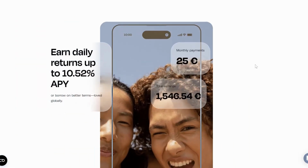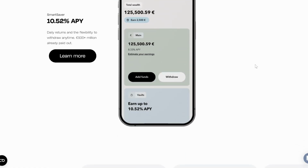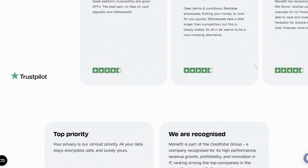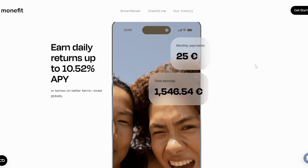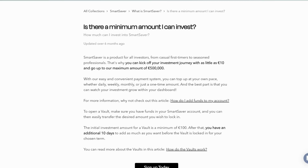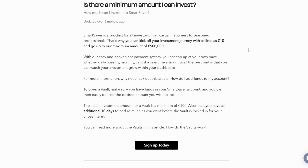Monefit is another platform that is also very simple for investing, where we can invest with just one click. Here, we can achieve returns of up to 10%, depending on the term of our investment. Here, we have different options, unlike the previous platform Bondora, where we only had one option. In Monefit, we will be able to decide how long we want to put our money, how long we want to invest. We can invest from as little as €10 if we invest in the Smart Saver product, and we can invest from €100 if we invest in one of the vaults.